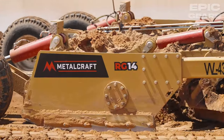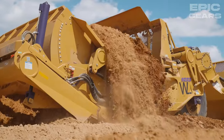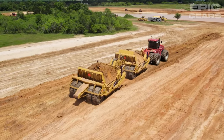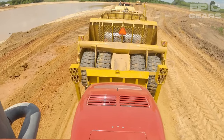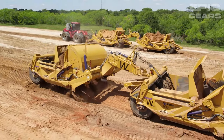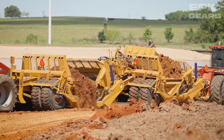K-Tech 1233 is a scraper that can cut, load, and spread material efficiently. It has a heaped capacity of 33 cubic yards and a cutting width of 12 feet. It also has a walking beam suspension system that ensures stability and traction. It can be pulled by an agricultural tractor, making it versatile and cost-effective. It is ideal for land leveling, pond construction, and soil remediation projects.